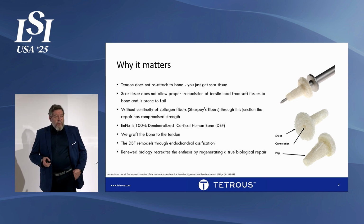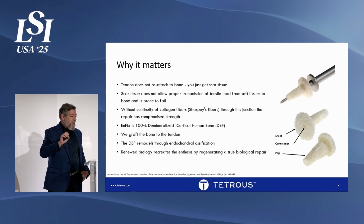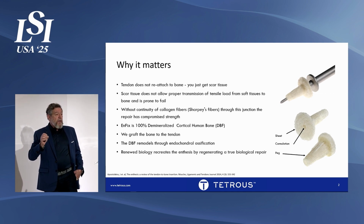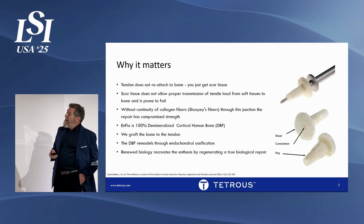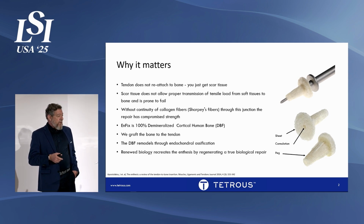The reason that they're not working is that when we think of the classic paradigm of tendon to bone attachment, that's a misnomer. That doesn't happen. You just get scar tissue. There's nothing to invoke the healing across the junction with Sharpey's fibers that will give you continuity and strength in that surgery. So what we've done is completely flip the script.